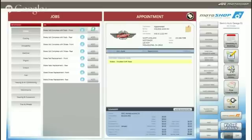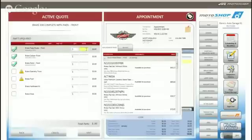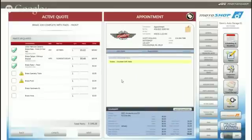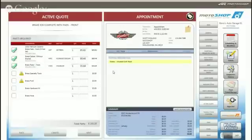Now what it's doing is it's basically going out to the parts catalog that we've integrated with, and it's going to bring me back the required parts that I've required for this job. And then once I select the parts, it's going to bring back the labor that I've already associated with this job. So as you can see here, I have front brake pads. I can click on here, go into my parts catalog. I'll select the ceramic, go into my calipers, select the calipers, and then go into rotors and select my rotors.